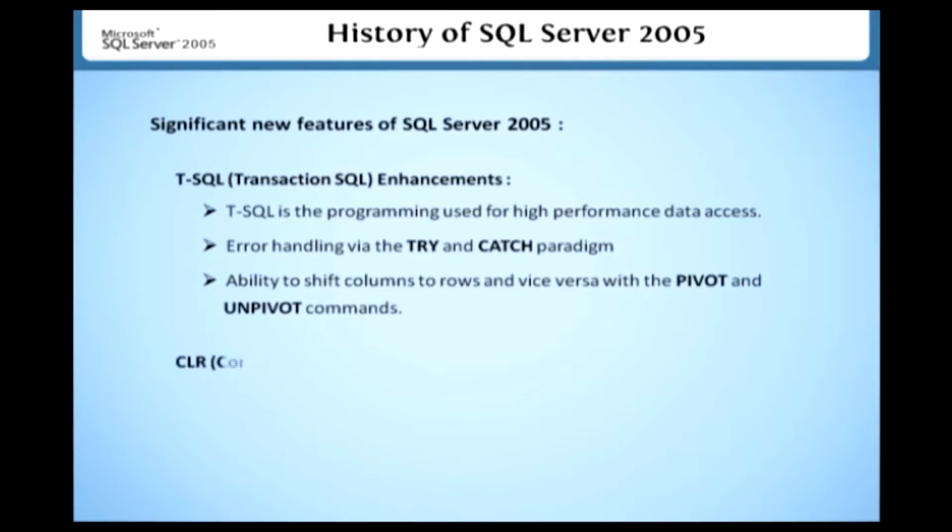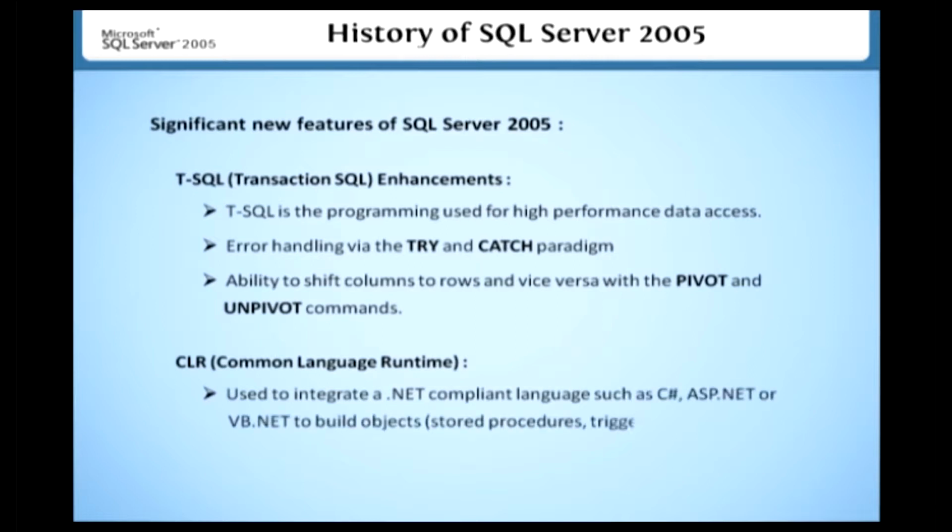The next feature is CLR, Common Language Runtime. This feature is the next major enhancement in SQL Server 2005. It is used to integrate a .NET-compliant language such as C#, ASP.NET, or VB.NET to build objects, stored procedures, triggers, functions, etc.